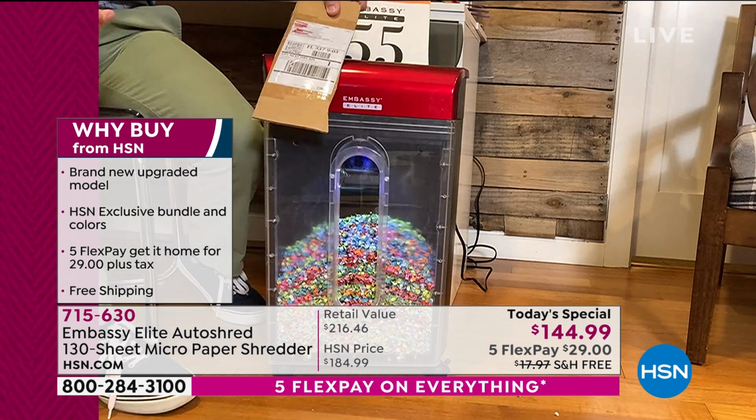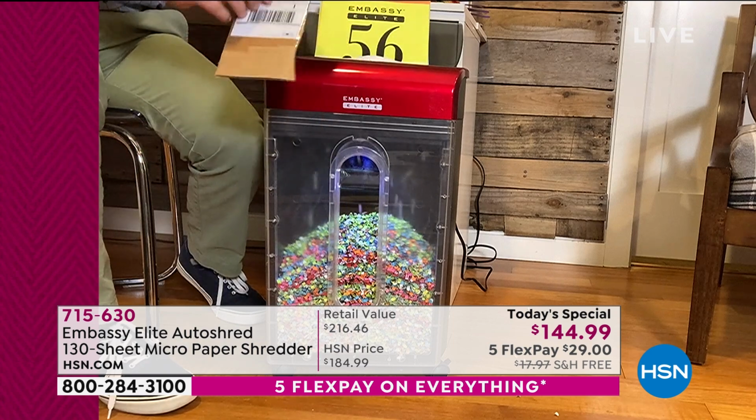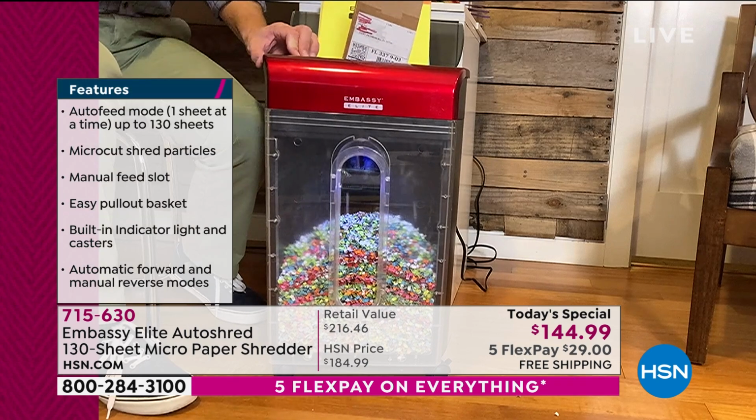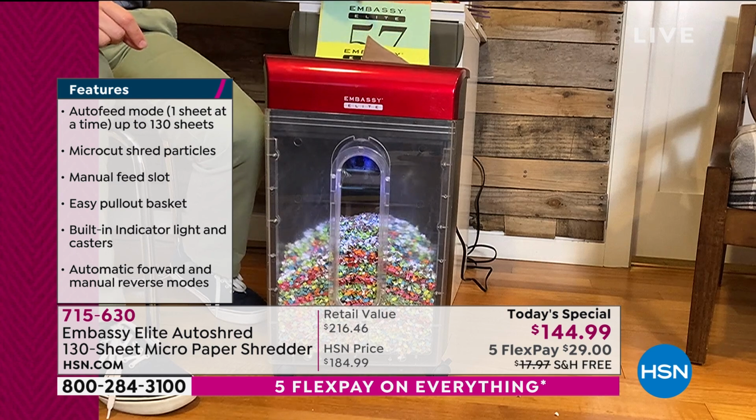Yours is going to come to you in a nice big cardboard box. That is information. That is someone's identity. Recycle the cardboard. Don't recycle your identity. And look what happens to that cardboard. It has the power to go through cardboard and auto shred in the back.